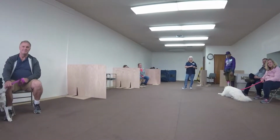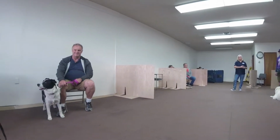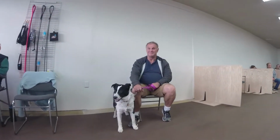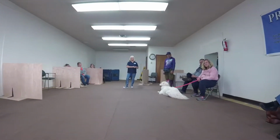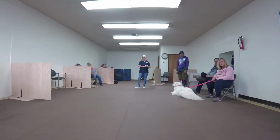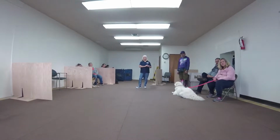I sell them. I'm not trying to do an upsell here, but you can buy these from like a horse and tack place for way cheaper than I can sell them. And basically, it's a long leash that's 33 feet, 30 feet. You can even make your own.